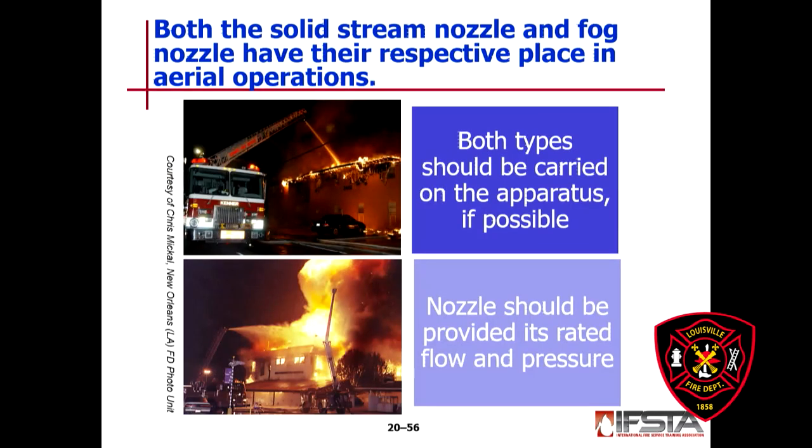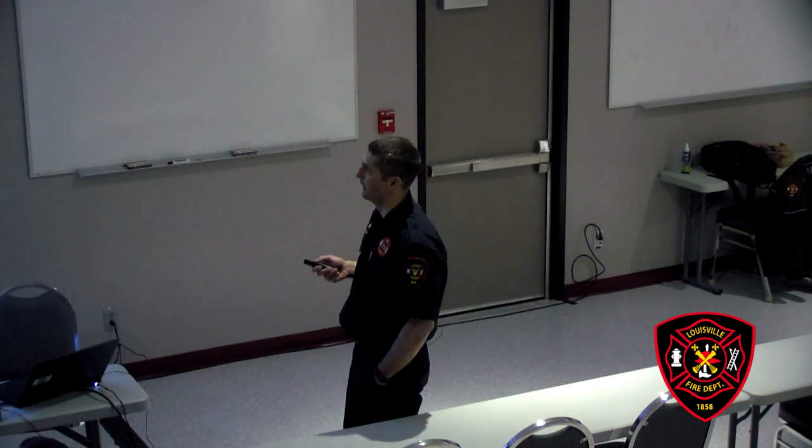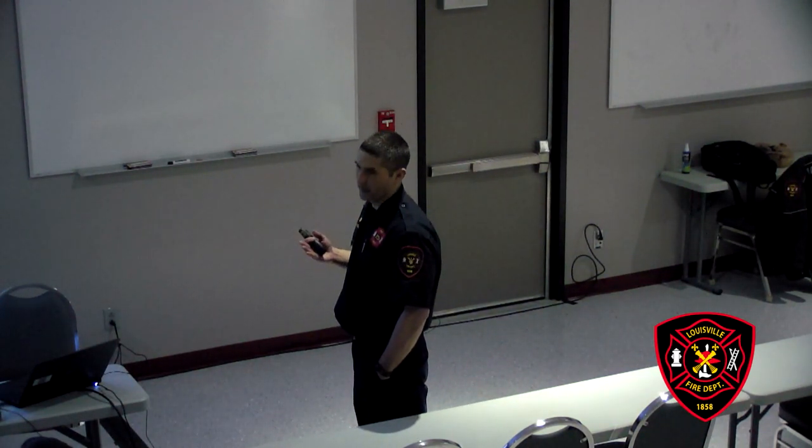And it shows one kind of right there. Talks about solid stream nozzles and fog nozzles. We carry fog nozzles on all our apparatus, but sometimes you need those solid stream tips. During the Sane Street fire, we had a lot of fire in that building. With the fog nozzles, we had a lot of wind that night too, a pretty good amount of wind coming through there. And it was breaking up those streams.